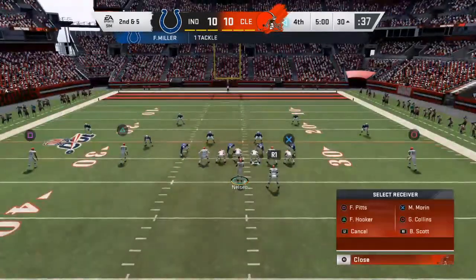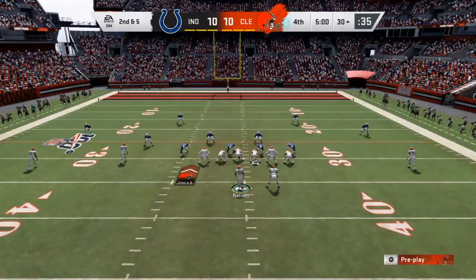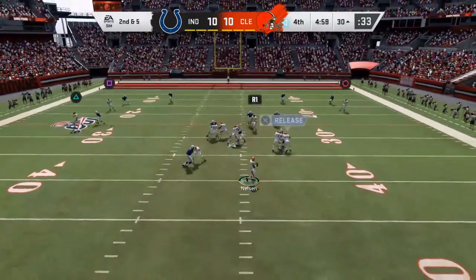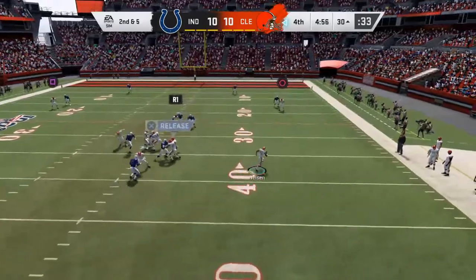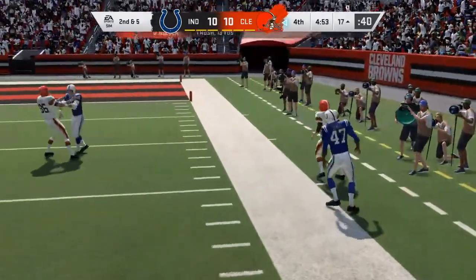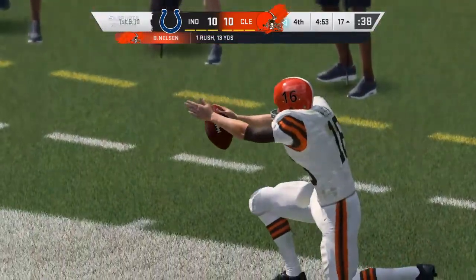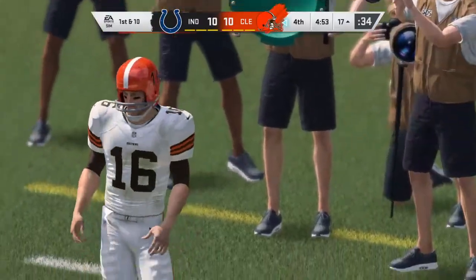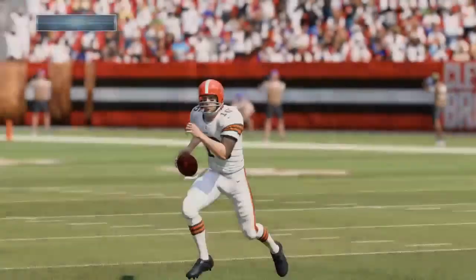After the pickup of 5, here's 2nd and 5. Escaping the pressure right. He'll run it. And they'll have it in the red zone before he crosses over out of bounds. Good coverage downfield led to him taking off, picking up the 1st down on a 13-yard run.